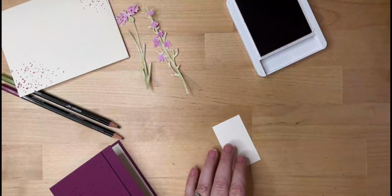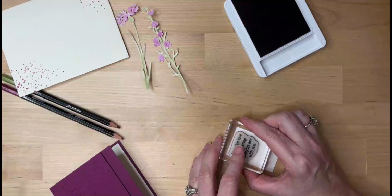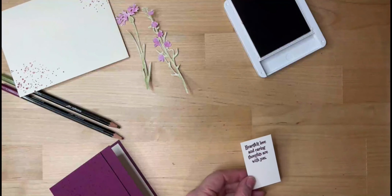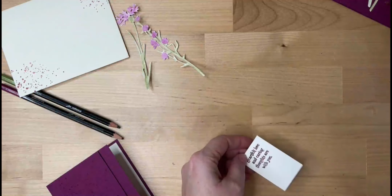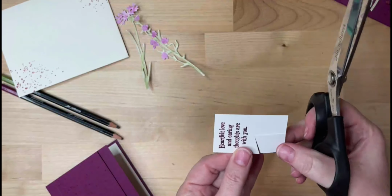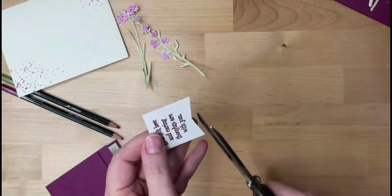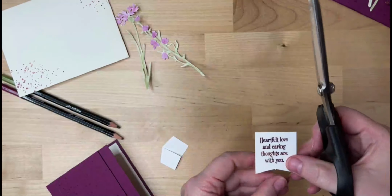And let's stamp the sentiment on this piece of shimmery white cardstock. Right there. And now I'm just going to trim this to give it that nice banner look. I'm just going to go right up the center. And then from each side. Let's see. This side needs to be a little shorter. Okay.